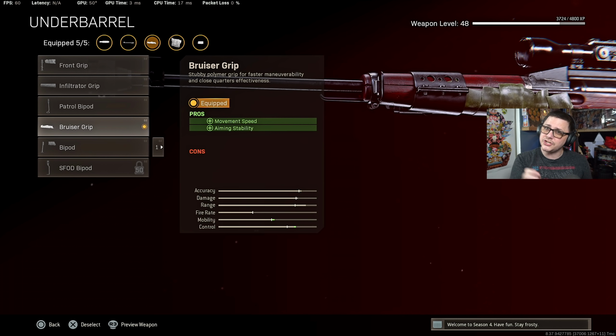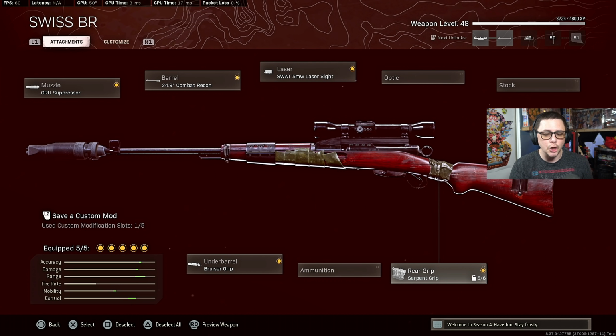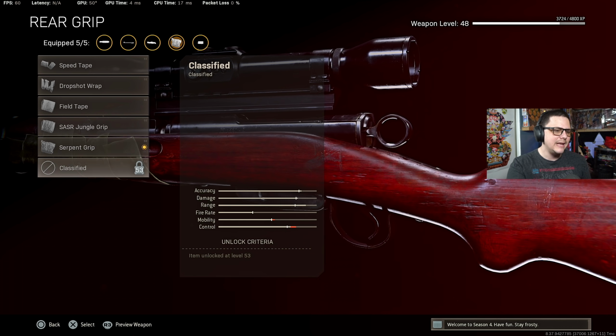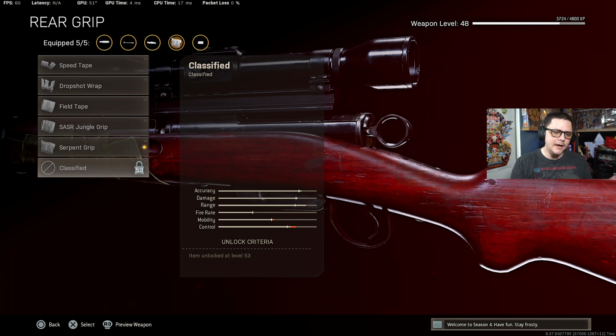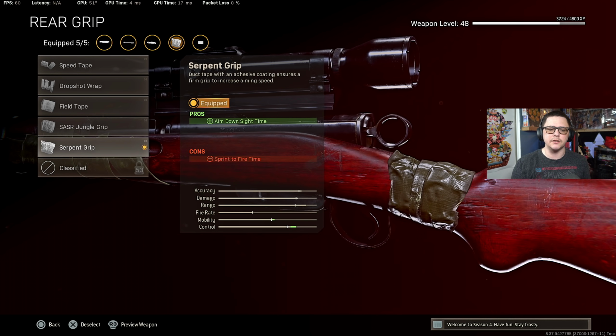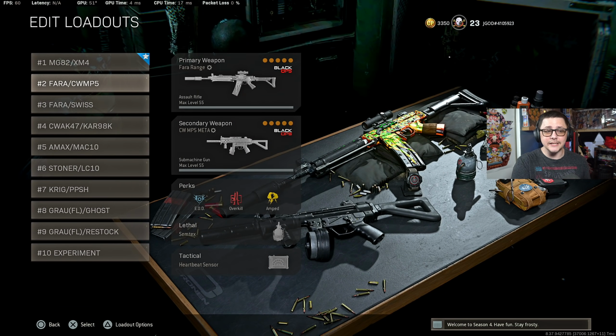You can make subtle adjustments and you're good to go. And then the serpent grip is generally the way to go. Even if I had the elastic wrap unlocked, I would still probably go with the serpent, just because it's going to give you a little bit faster aim down sight. The elastic wrap can help with a little bit more flinch and stuff like that, but I still prefer the serpent for ADS speed. We're getting into the top 2 here.